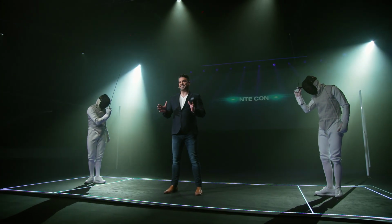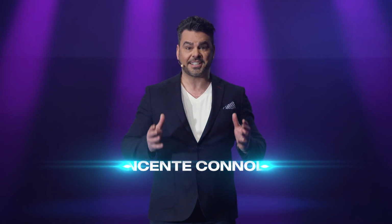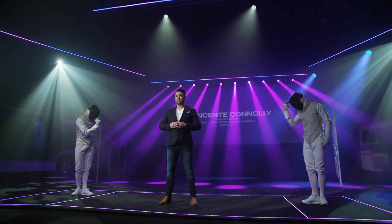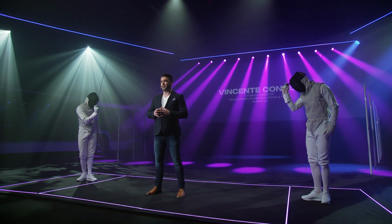Now that was competitive. But we've got something even more competitive to show you today. Yes, Scania are back in the single-deck bus market after 10 years with something sharp, strong, and agile. A brand new, from the ground up, future-proofed, complete Scania solution. Ladies, gentlemen, meet the new podium player, the Scania Fencer.